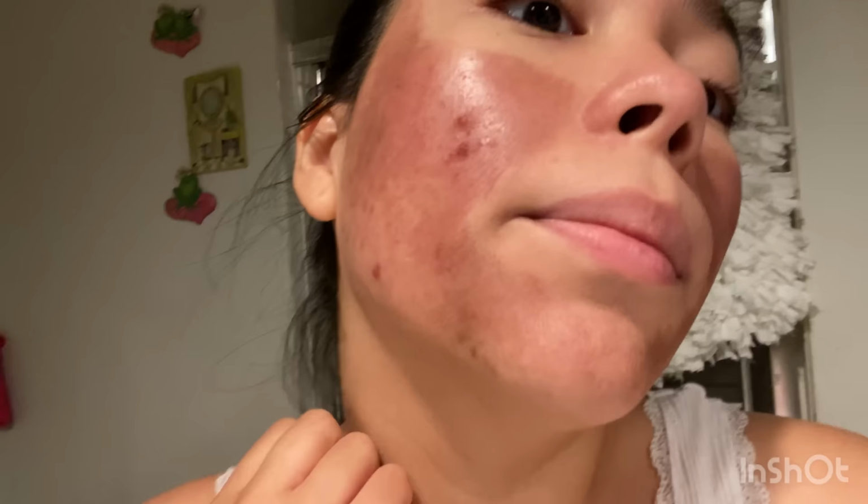I finished cleansing my skin, and yeah, nothing much. I'm just gonna make sure to stay home, not go out in direct sunlight, make sure I put a hat on if I have to, put sunscreen, but nothing much. No difference. I hope it peels in the afternoon or tomorrow.